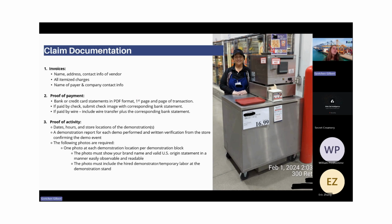And then lastly, the photo has to include, of course, the demonstrator or the temporary labor that you're claiming at the demo stand. This company also included the timestamps and the locations as part of the photo, which is perfect as well.